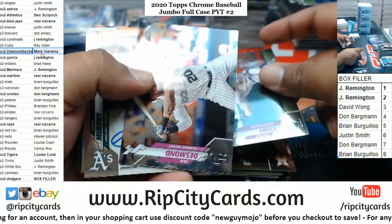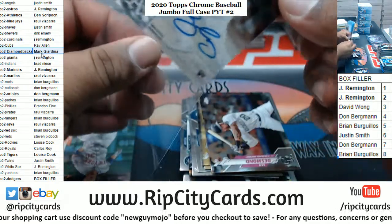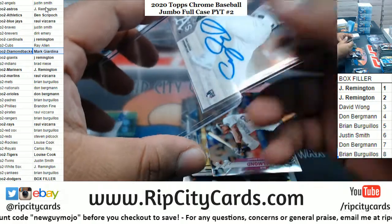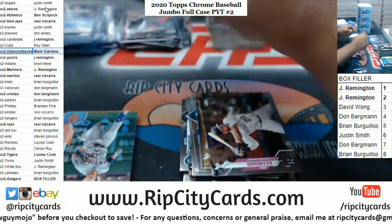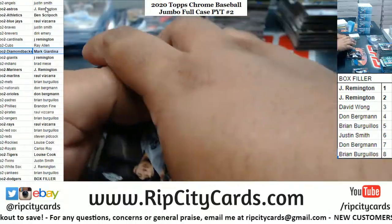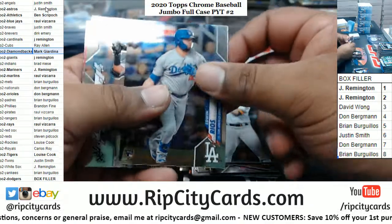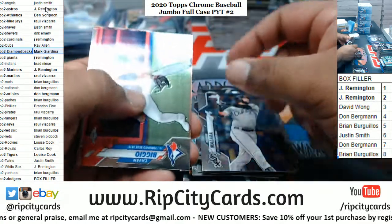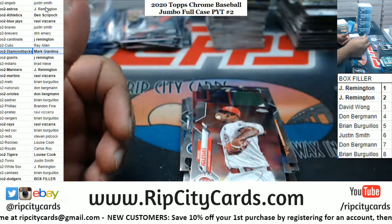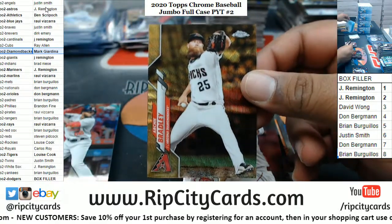Like Brandon drove down a couple of weeks ago. Sean Murphy, A's rookie auto. This is jumbo, Eric. This is jumbo. Is that a red? Oh no. What did it say? Nice. Archie Bradley, D-backs gold.